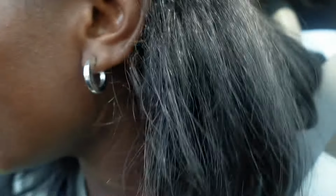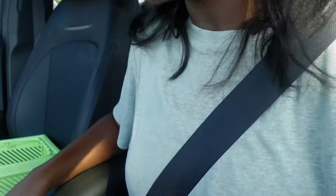What the heck? Why are they next to me? Look, they got that right there. Yeah, it's early in the morning. I'm on the way to a dentist appointment.